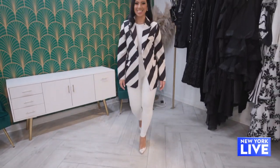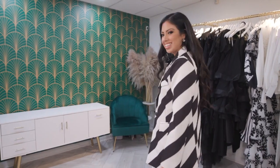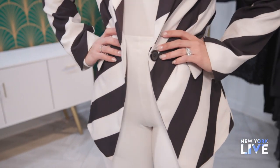I love that you did stripes. Stripes are very, very in. The bolder and the bigger, the better. You just made a basic white outfit look so elevated with one piece. That is our goal, making sure that we pick the correct pieces to elevate our looks.